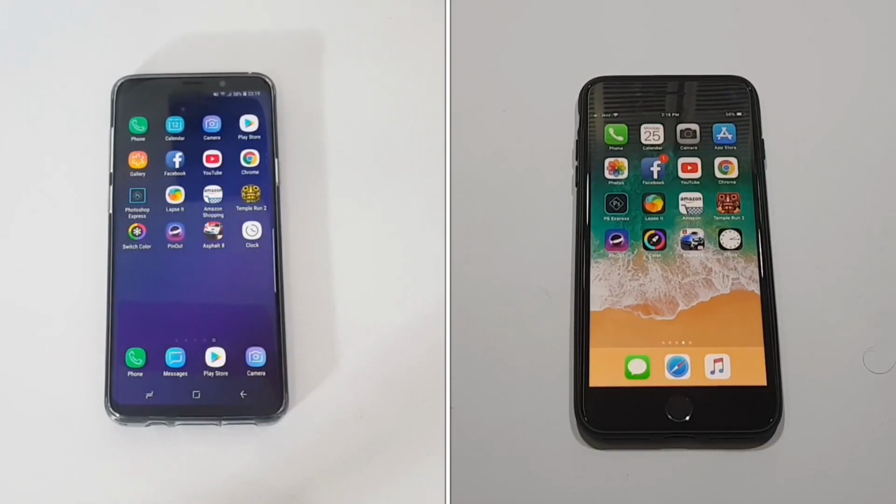The S9 Plus has 6 GB of RAM, and this is the Exynos variant, the 9810. The iPhone 8 Plus has 3 GB of RAM, and it is running on the Apple A11 Bionic chip, which is right now the fastest chip on the planet. There is no smartphone with a chip faster than this device.